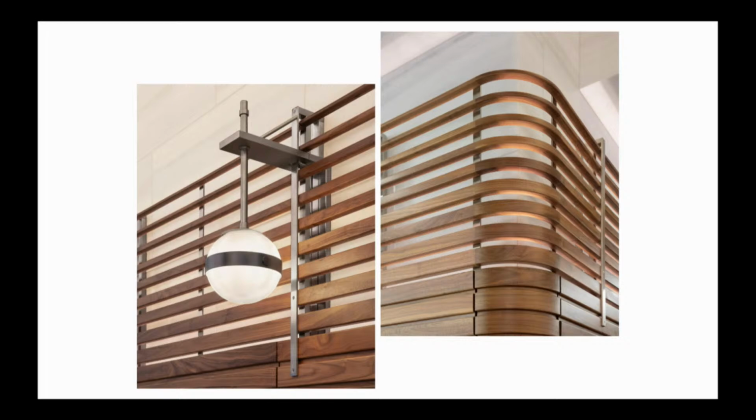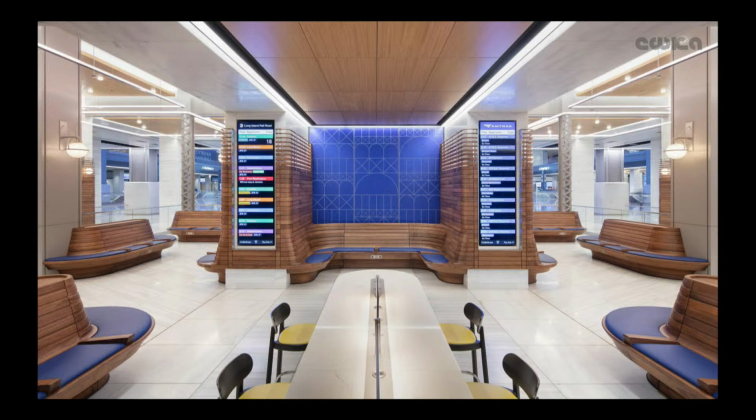Perfect. Okay. So this is Penn Station, or Moynihan Station. It is the expansion of Penn Station in New York City that was just recently opened. It was a 7-year project. Skanska was the general contractor. A number of different architecture firms contributed to it. We were working for a firm called Rockwell Group.